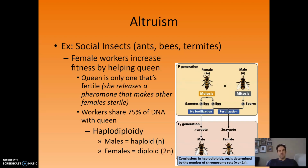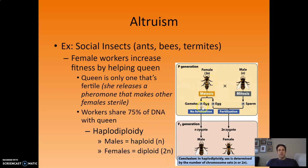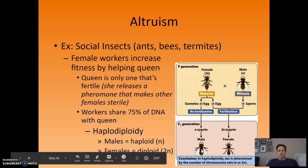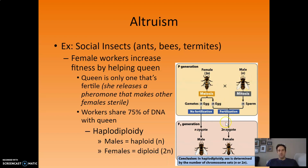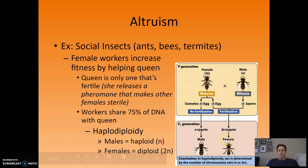And the reason why is social insects have what's called haplodiploidy. The males are haploid, but the females are diploid. So when the queen produces gametes, if that gamete is not fertilized, it will just develop into a male. Only a fertilized egg, where a male joins with a female, will produce a female. So because of this, because the males are haploid, the worker females actually have more, 75% of their DNA in common with the queen, which again results in these kind of extreme behaviors where they're willing to lay down their life for the good of that queen. And this is why all those bees were willing to give up their lives or put their lives at risk at least to protect the colony.